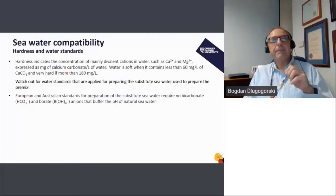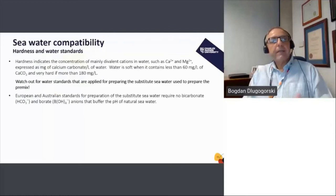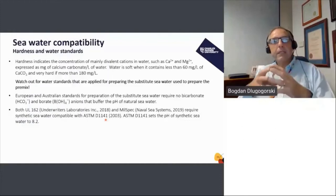Hardness doesn't say anything about pH of the waters. Now, there are two types of standards that define seawater. One is ASTM D1141. It's a fantastic standard. It describes very accurately what elements need to be added to form seawater. It describes that pH has to be adjusted to 8.2.